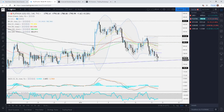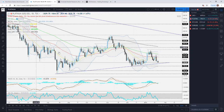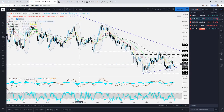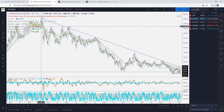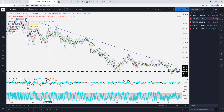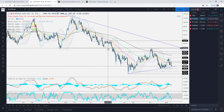Jumping into one commodity, platinum, and before we look at the 4-hour quickly, let's have a quick glance at the daily, so you can see this is what's happening right now. So of course, overall it's trading below this long-term downside resistance line taken from the highs of August 2011, guys. So quite an interesting line here. So this is of course what we're keeping a close eye on.